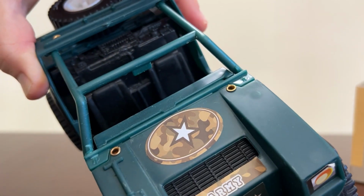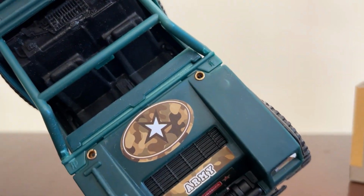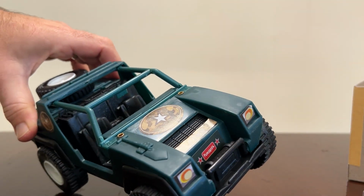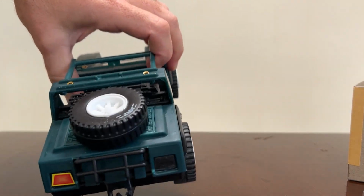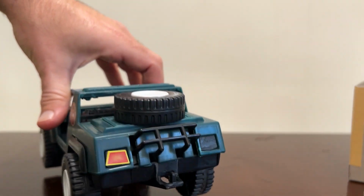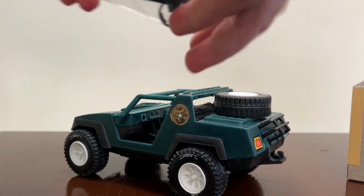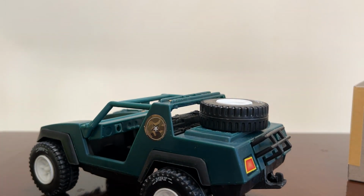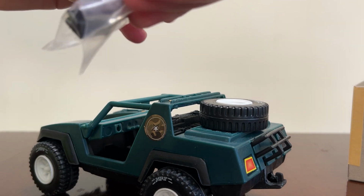Bit of scummy mold release there. But what you gonna do, man? I'm sure these tools are, if not the original tools, close enough. And they've just been used on and on and on, well past this toy's lifespan. Oh, we got some extras. Didn't notice that. I just noticed that the steering wheel wasn't present, so I was like, I guess I got shortchanged, but no, I did not. Let's get into these guys.